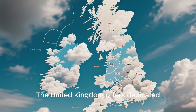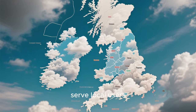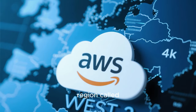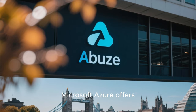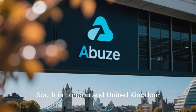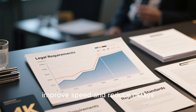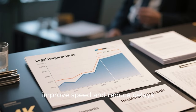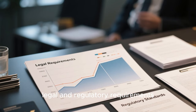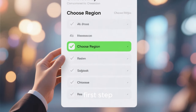The United Kingdom offers dedicated cloud regions that are built to serve local users. Amazon Web Services provides the London-based region called Europe West 2. Microsoft Azure offers United Kingdom South in London and United Kingdom West in Cardiff. These locations improve speed and reduce delays. They also help meet legal and regulatory requirements. Choosing the right region is a key first step.